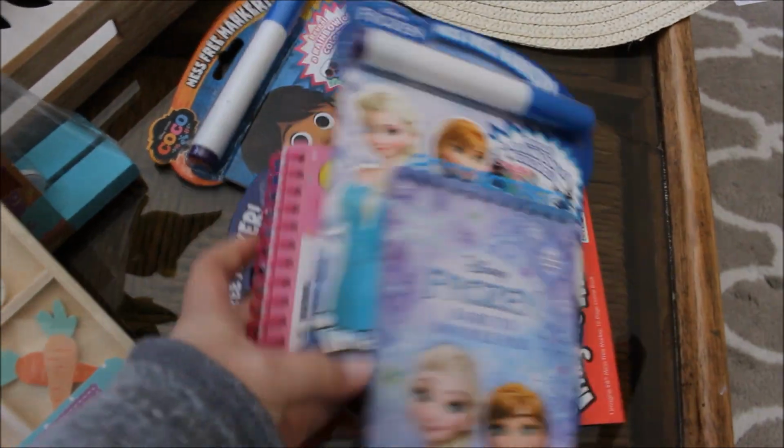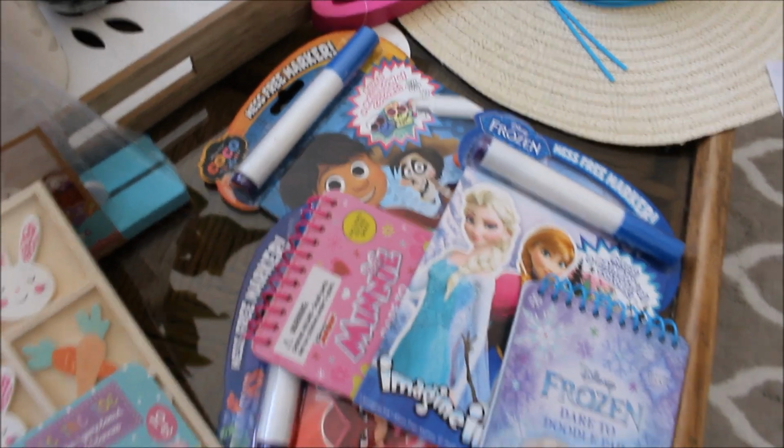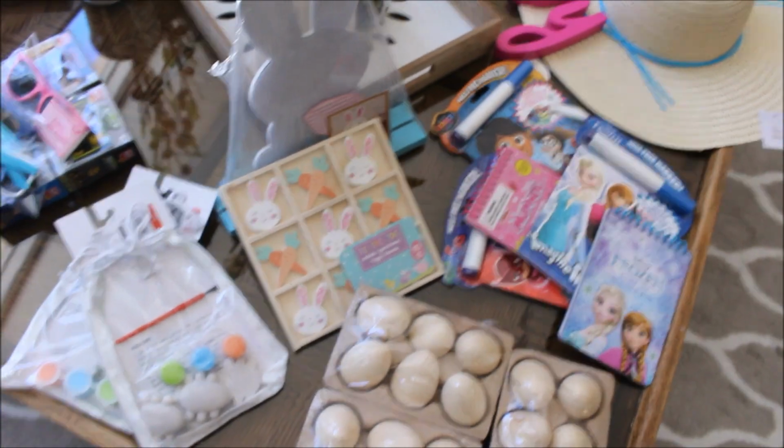So that is pretty much everything I got in this Target haul, and I think it was a pretty good one today because I love all of this spring stuff. I think it's pretty good.